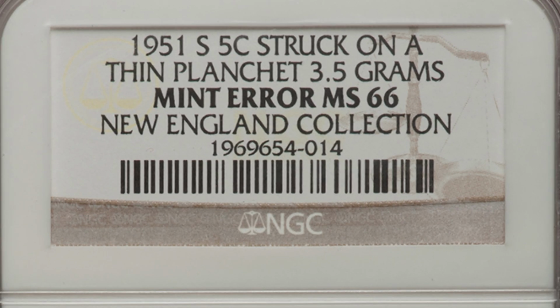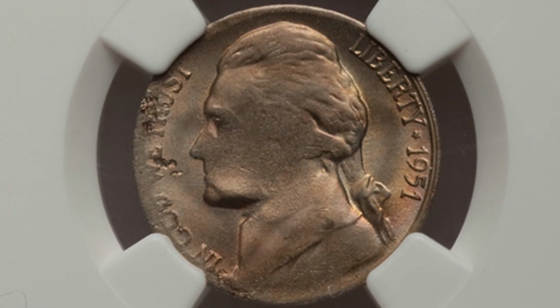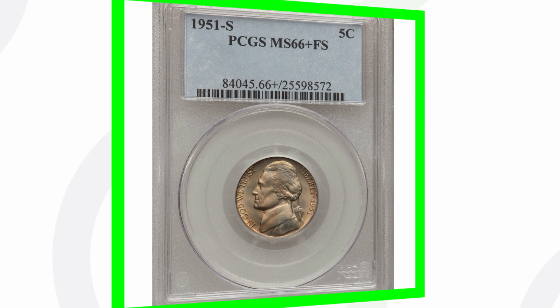Next up for the 1951 Jefferson nickel. This coin here was struck on a thin planchet. It only weighs 3.5 grams. And because of that, this 1951 nickel sold for over $140 as well. So that's pretty cool. Let's move on to the 1951 S mint mark.